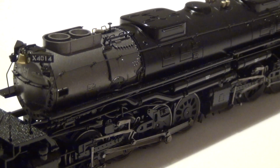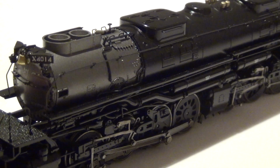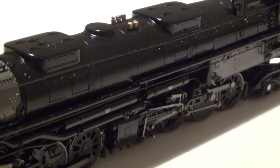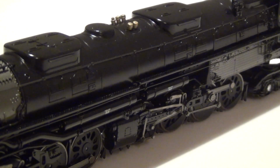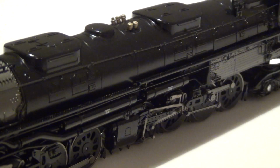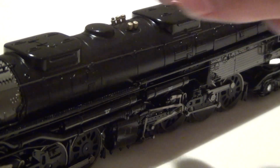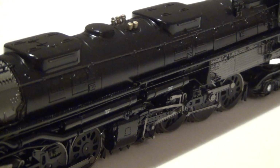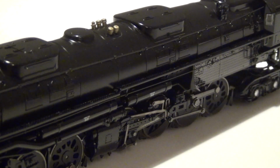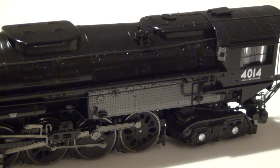So going a little bit further, here's the sand dome. And obviously there are sanding tubes within the chassis. Here's the steam dome. Safety valves, this is prototypically correct. There are 3 on the engineer side, 2 on the fireman side. Another sand dome up here. Piston valve. Certainly all the gears and the levers. So we're still looking at the fireman side.